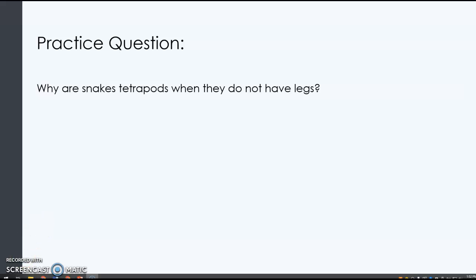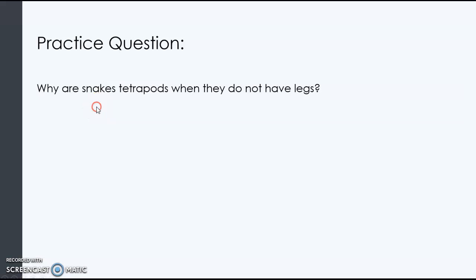But anyway, I wanted to start with this question because we didn't talk about this, and I don't know if you even realize that snakes are tetrapods. If you remember from our lesson in class, we said that the tetrapods started with the amphibians. So none of the fish are tetrapods, but the amphibians are tetrapods. But anyway, that means they have 4 legs.